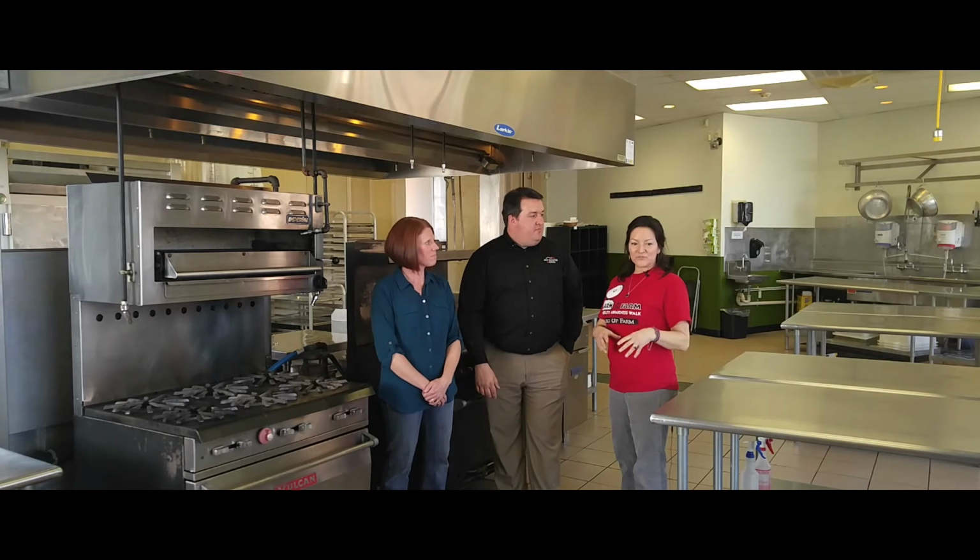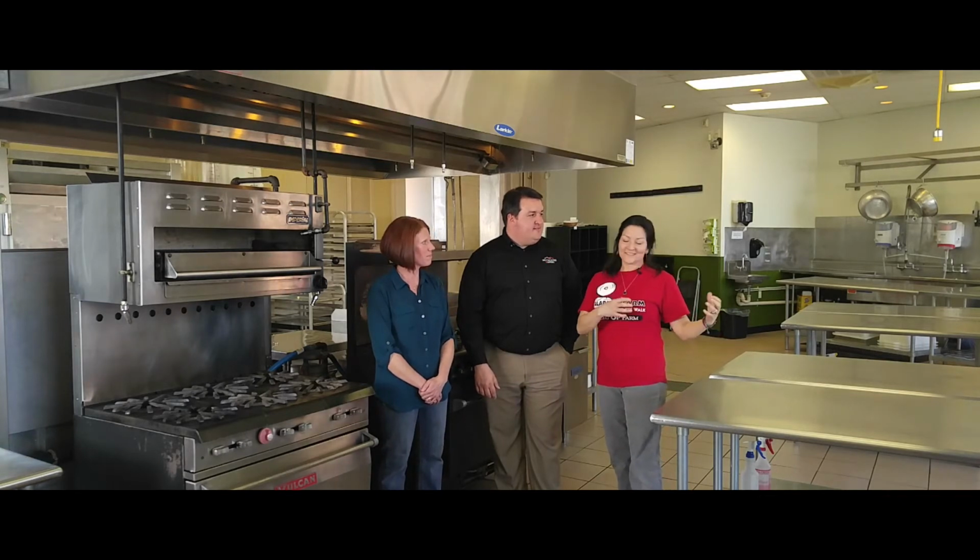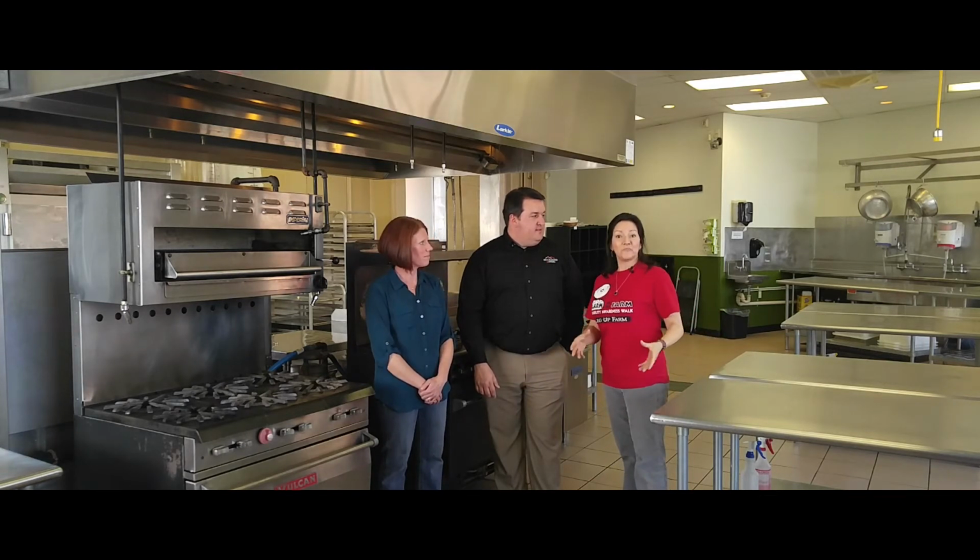So how does this whole process work? People are coming in, preparing meals. What meals are they preparing? We have a list of 10 menu items, and they pay for all of those items. They will come in and be assigned to a station. Each station has the opportunity and the designated end result to prepare an entire meal.